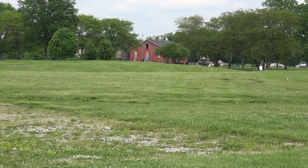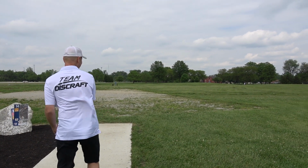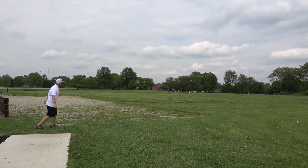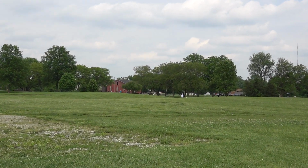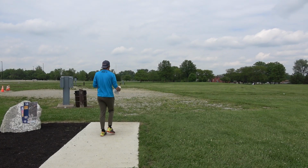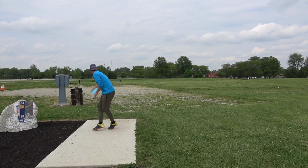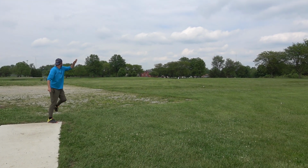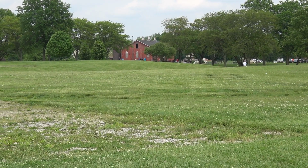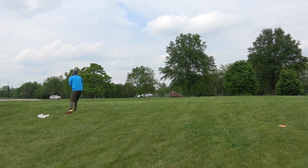Way farther than Bart throws. I hope you got that on camera. Nice rip. Probably a nuke. Maybe a force. Nice drive. Probably a Scorpius, if I had to guess.